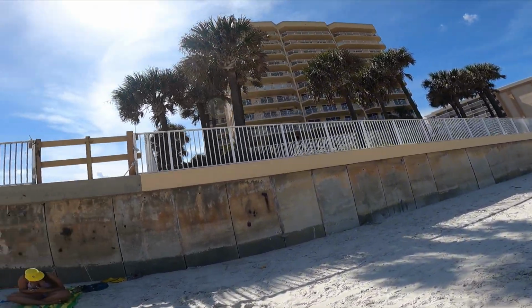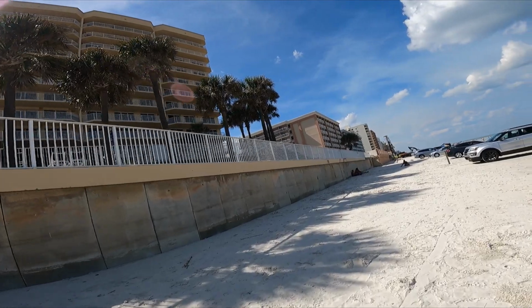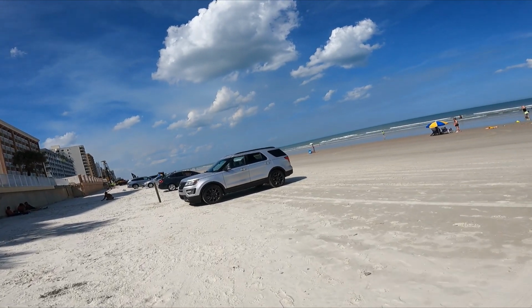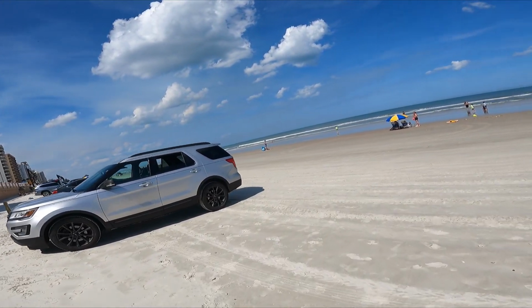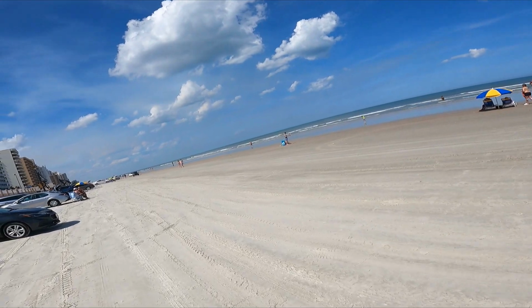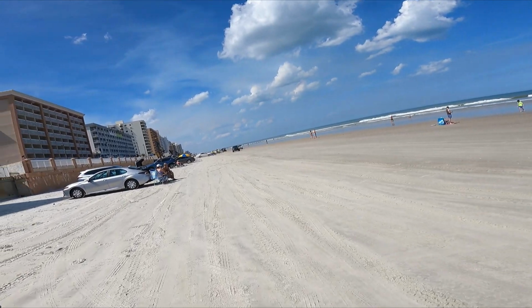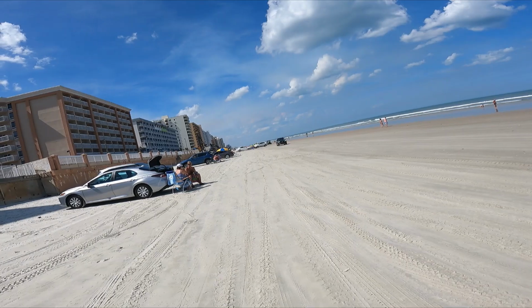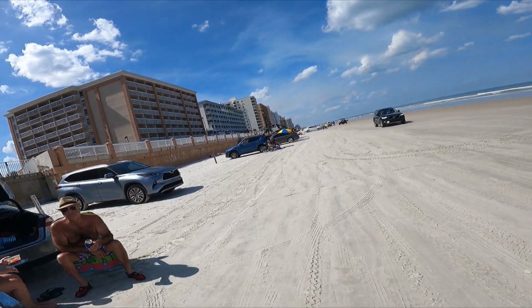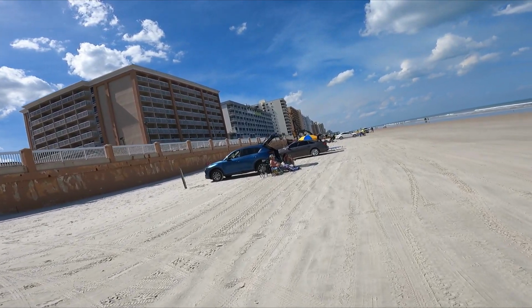This is looking pretty good as always. They put that little patch in the gate there. They held up well this storm. We got a little music up here. I may have to go silent with the video so I don't get a strike for copyright. Got some yellow gear up here. It looks like they're rebuilding a wall.